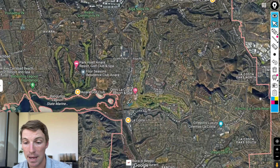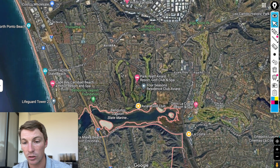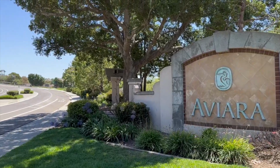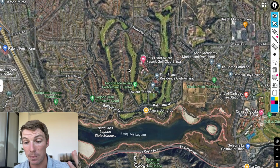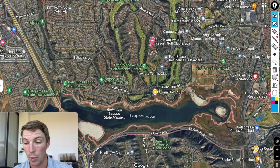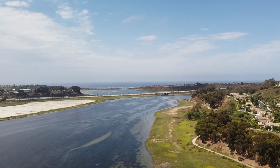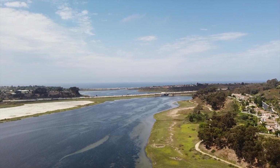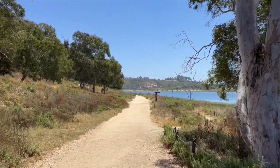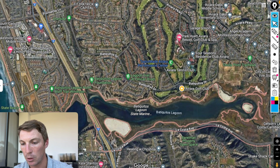I always recommend this. And now we're actually going to head over into Aviara, because Aviara is pretty upscale in my opinion. I love it back here. You have the famous Aviara golf course, the golf club, and right here you have a great trail. This is going to be the Batiquitos Lagoon right here. Definitely worth checking out if you want to walk your dog. Just get out there and enjoy some nature. I walk this thing all the time. It's probably maybe like a mile round trip to go one way and back, but it's a beautiful area.